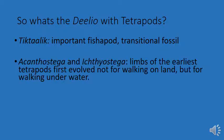So what's the dealio with tetrapods? So Tiktaalik is an important fishapod transitional fossil. Those other two fossils we're reviewing here, Acanthostega and Ichthyostega, had limbs of the earliest tetrapods, but they were not really adapted well for walking on land, more for walking on water. But for the longest time, we only had those two fossils, Acanthostega and Ichthyostega, to help tell the story. That's why Tiktaalik was such an important discovery, and its description of the traits it has also helps us understand the colonization of land by tetrapods.